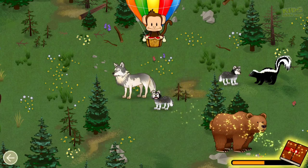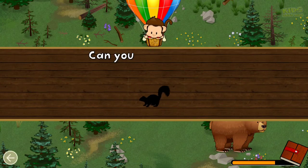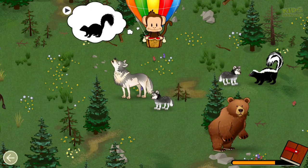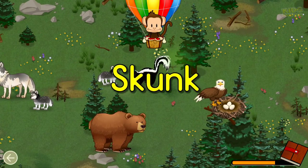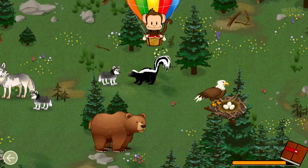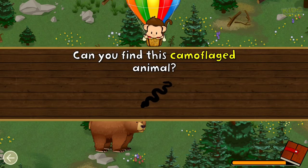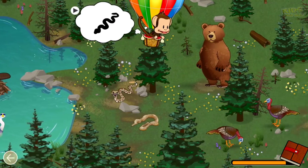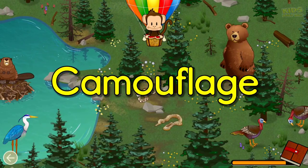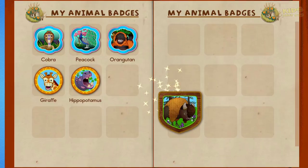Wolf! Well done! Skunks defend themselves by spraying a bad smell. Can you find the skunk? Skunk! Great job! Camouflaged animals are colored to help them hide. Can you find this camouflaged animal? Camouflage! Great job! You earned a badge! Bison!